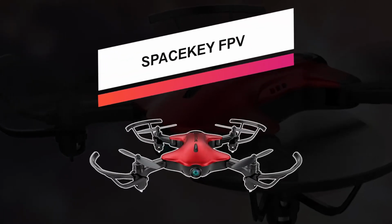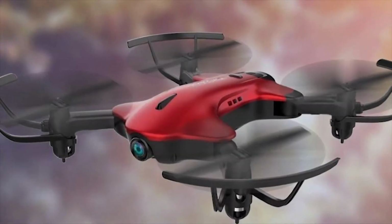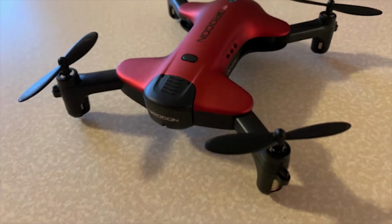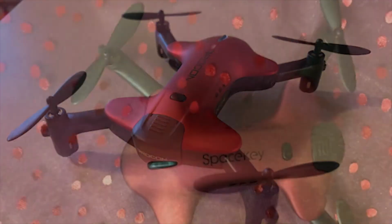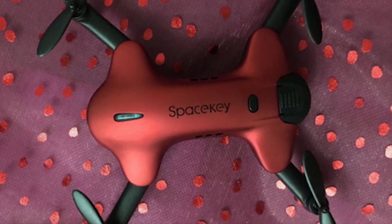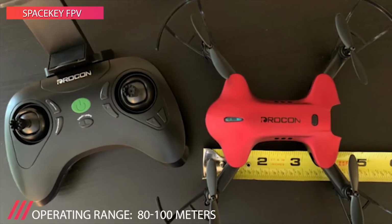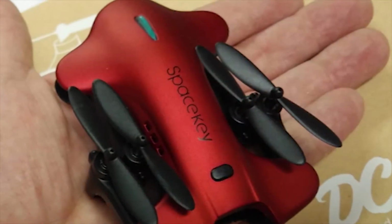Next we have Spacekey FPV. This amazing foldable drone has an airfoil and fuselage made of PA plastic, which is more durable than ABS, making it convenient for flying indoors and outdoors. It is app controlled and features a 720p HD Wi-Fi camera for FPV real-time transmission, as well as headless mode, night LEDs, and one key takeoff and landing.